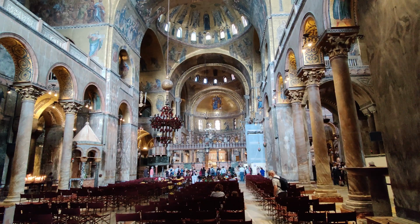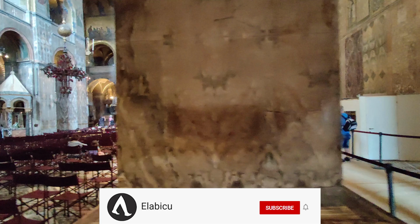Today we will be visiting the famous Saint Marks Basilica in Venice. It's the iconic symbol of Venice and it's located in Saint Marks Square.